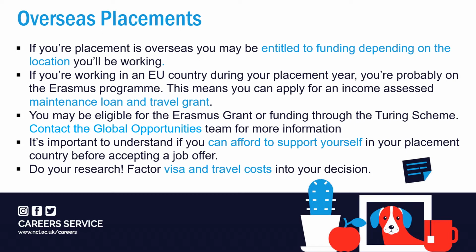If your placement is overseas, you may be entitled to funding depending on the location that you'll be working in. If you're working in an EU country, there's a good chance that you'll be on the Erasmus programme. This means you can apply for an income assessed maintenance loan and travel grant. You may be eligible for the Erasmus grant or funding through the Turing scheme. For information on whether this would be available to you, please contact the Global Opportunities team. I'll pop their contact information on the final slide.